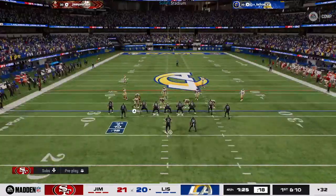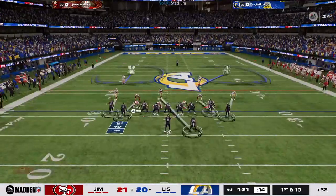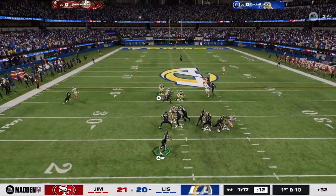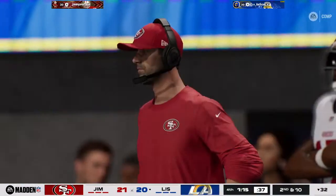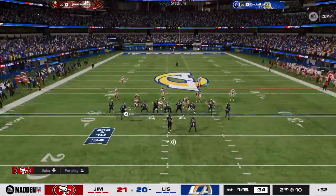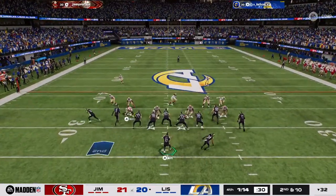Plenty of time. All 3 timeouts still remain. Here's 1st and 10 now. 1st and 10 at the 32-yard line. He'll look to throw. And this will be incomplete. Physical play on the football there, and it's 2nd down. Incomplete. It's now 2nd and 10.